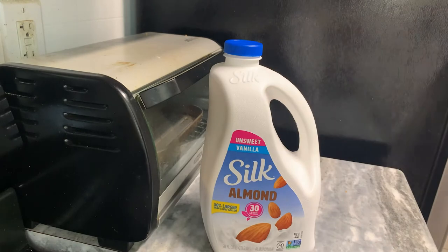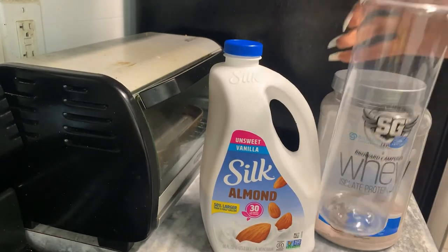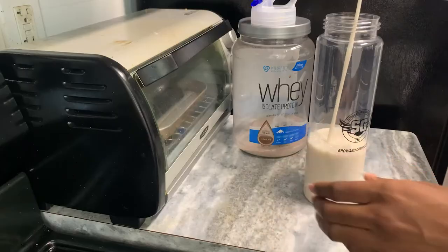After a workout, I'll go ahead and mix some protein powder, some almond milk, and I'll just shake it up in my sports bottle.